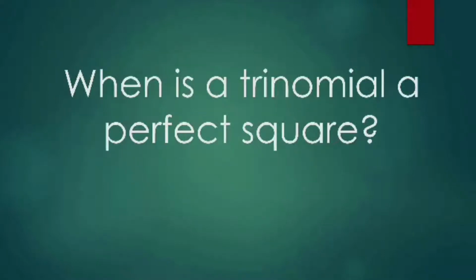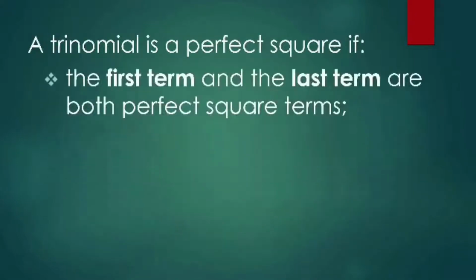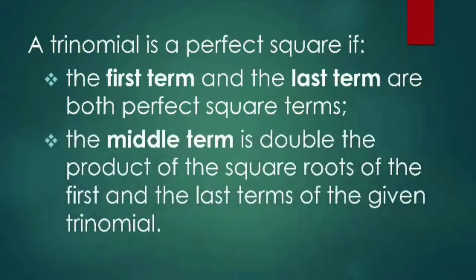When is a trinomial a perfect square? We can say that a trinomial is a perfect square if the first term and the last term are both perfect square terms, and the middle term is double the product of the square roots of the first and the last terms of the given trinomial.